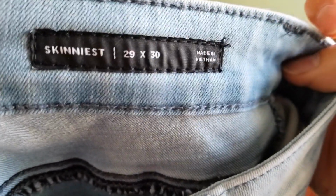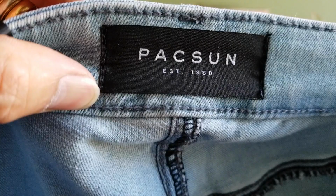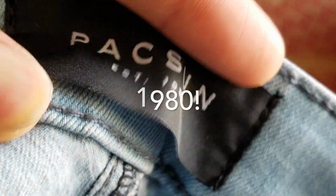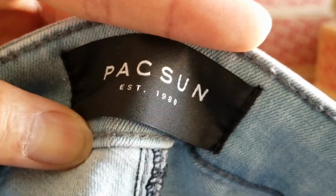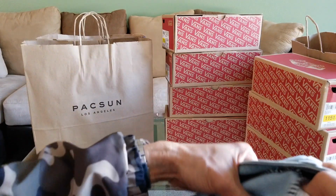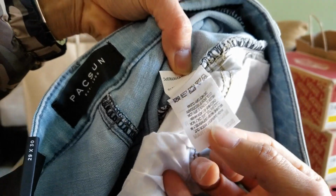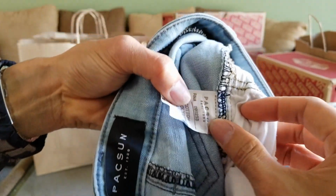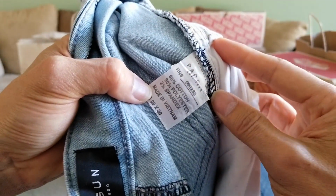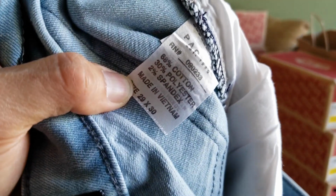And this is made in Vietnam. Pakistan, established in 1989. It's 89, right? So this is a 68% cotton, 30% polyester, 2% spandex.